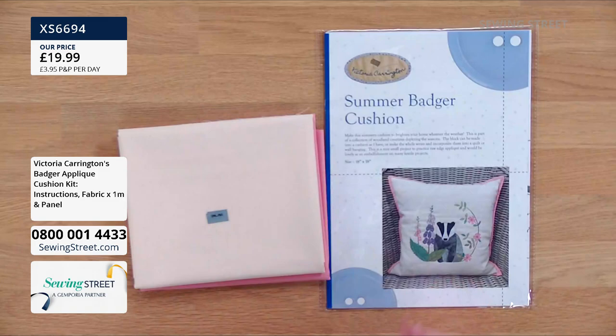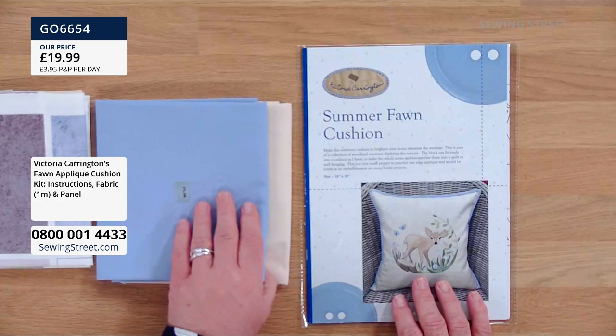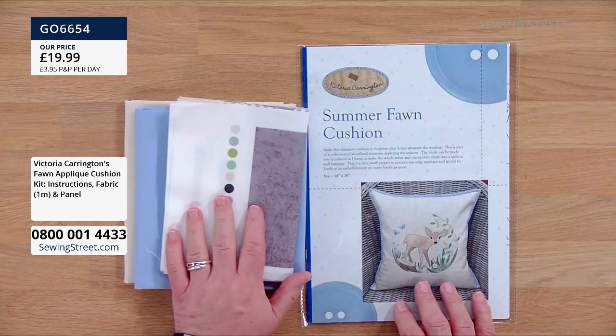That's the badger. Then we've also got the fawn, exactly the same day, 15th of May. On this one, you get your panel, half a metre of the chambray, half a metre of the natural seeded cotton, instructions and panel, £19.99.